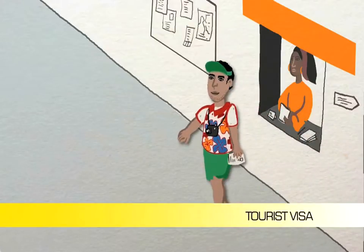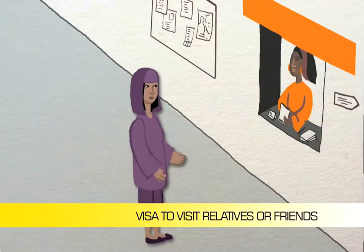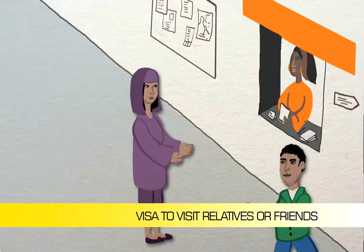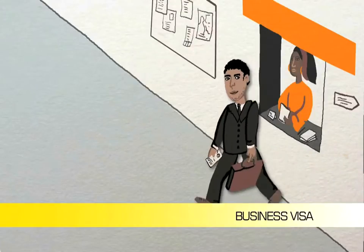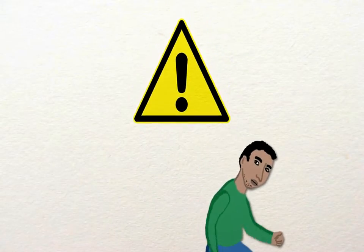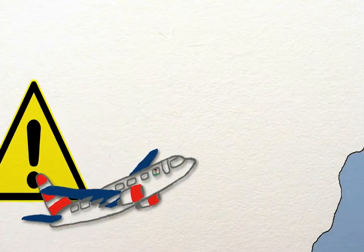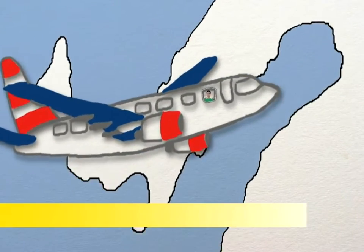For tourism, to visit relatives or friends, for business. If a dangerous situation presents itself in the country of origin, one may enter Italy without a visa and make a request for protection through political refuge.